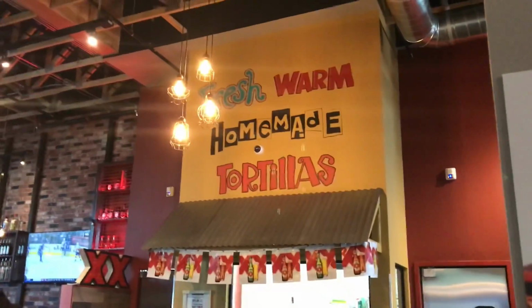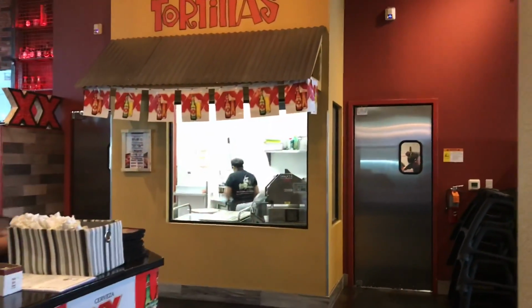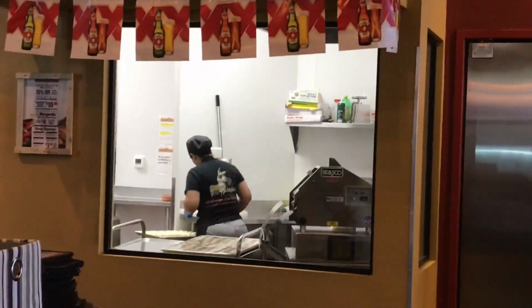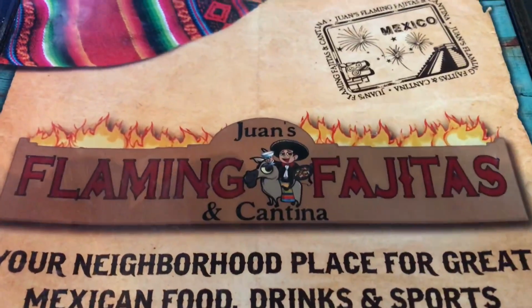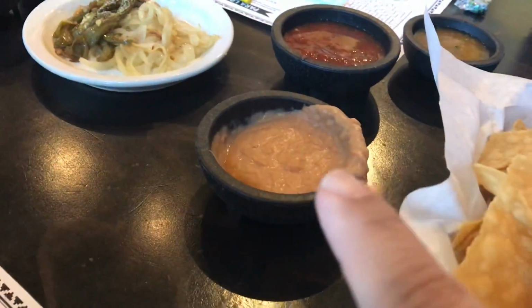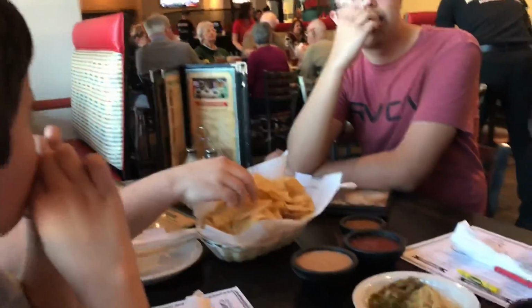Let's see. That looks so good. I bet they're making their tortillas in there from scratch. Oh, Cafe Rio has that machine in there, huh? Where they make their fresh tortillas. All right, I stand corrected. It's Juan's flaming fajitas. And one of my favorite things about this place is their beans on the table with their salsas. I cannot wait. Yum, yum, guys.